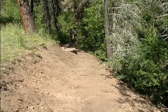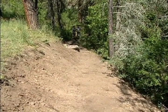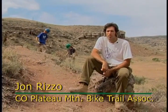The trail has been cut in, it's compacted, and it looks ready to ride. But you're not done yet. You still need to disguise your construction. Probably the most difficult part is just maintaining the natural look to the trail. I want, and we want, trails out here that look like they've always been here.